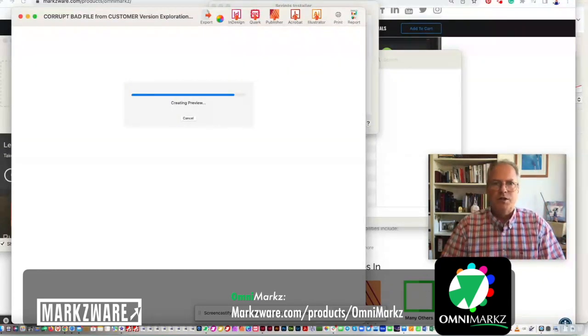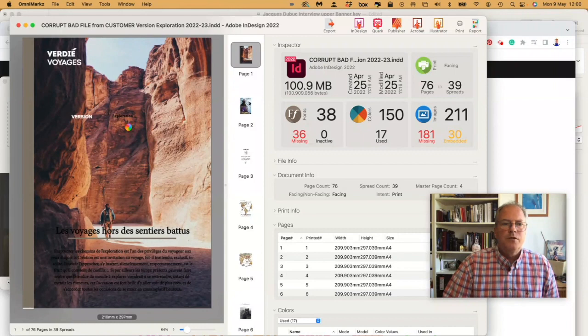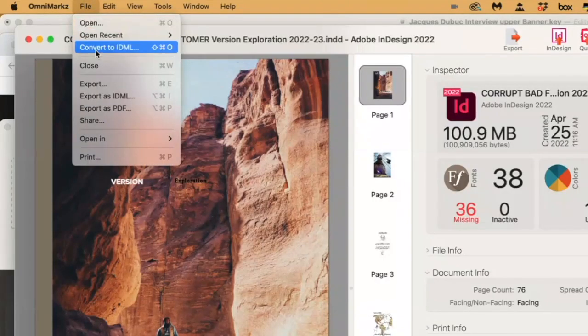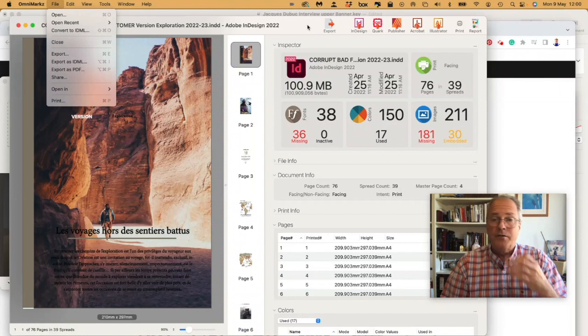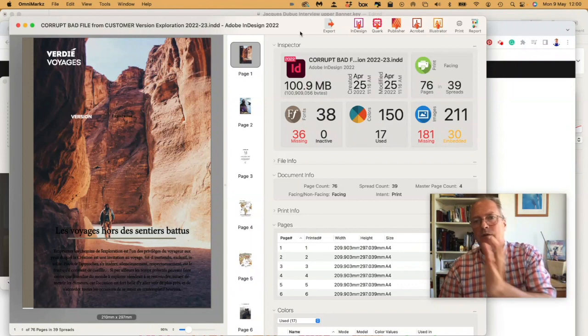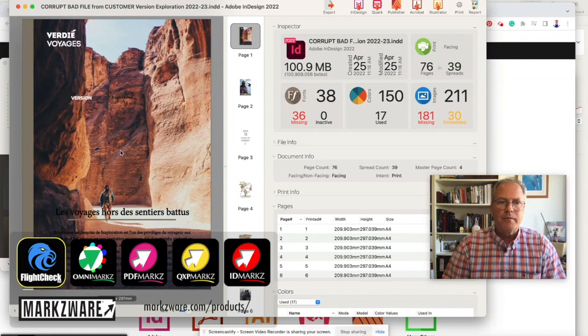So then you want to try some advanced techniques, which are under File. And some of the advanced techniques are File, Convert to IDML directly. That bypasses the preview and opens the file right up for you. So very handy for those tricky files that you might come across. And it's always good, with big files, to export as IDML every once in a while as a sort of backup.